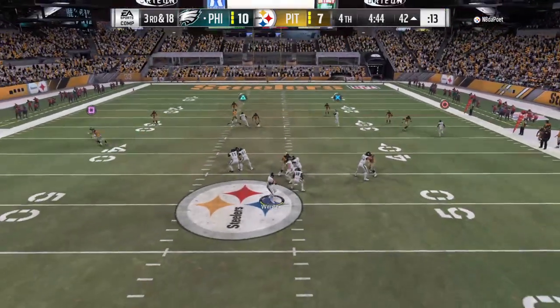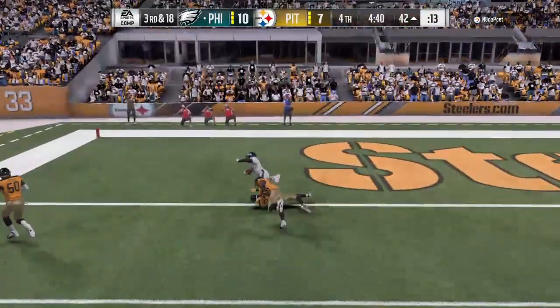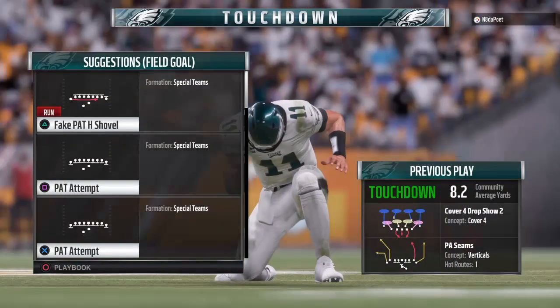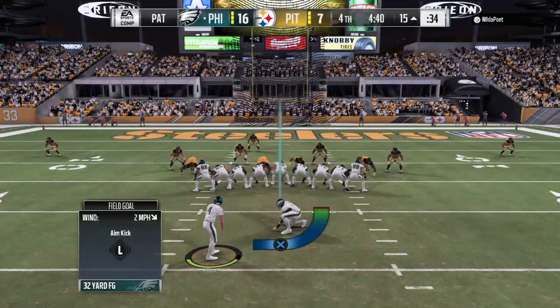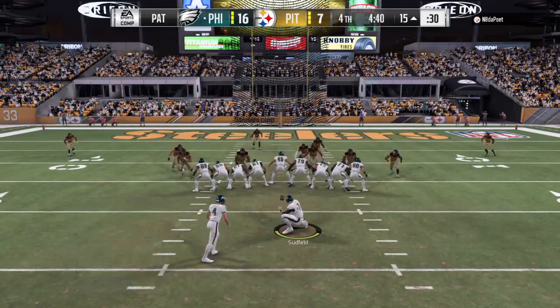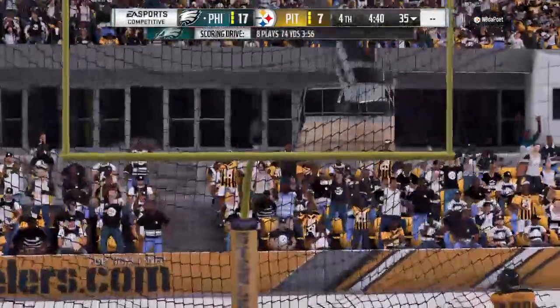And he motions the wide receiver. They fake the give. Now Wentz gonna look deep for Jeffrey. The swing pass caught. And he'll take it into the end zone for an Eagles touchdown. Alshon Jeffrey, 42 yards. And the Eagles add 6 to their lead. It's good to make it 17-7.